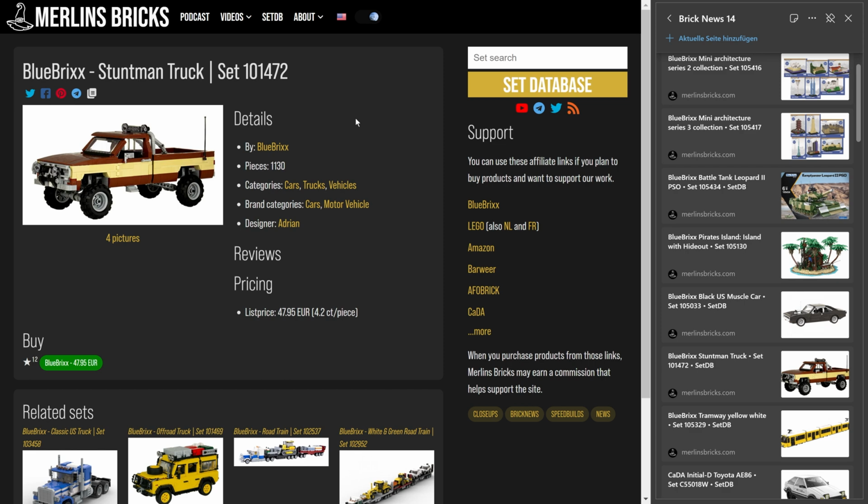Saturn was on the market like forever, but the point is there is a fixed start and a fixed end, and when this set is gone, it's gone, right? It might be revived a couple of years later with a refined or refreshed version, but the set itself will come to an end. BlueBrixx is constantly proving that they don't want to do that. If you just look at the number 101, this set is several years old. They call it the Stuntman truck. It hasn't been available, I think, since I run this site. So since SetDB exists, it has never been seen available, and now it is.